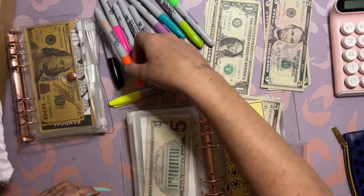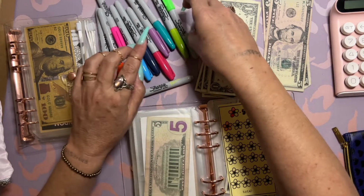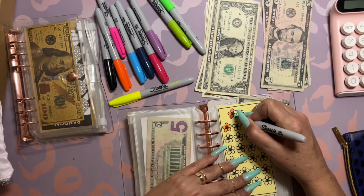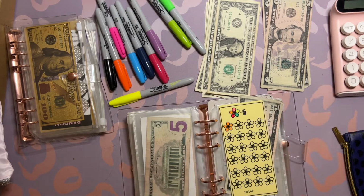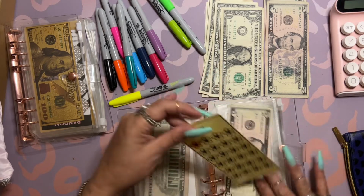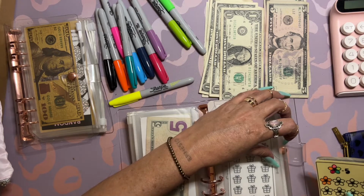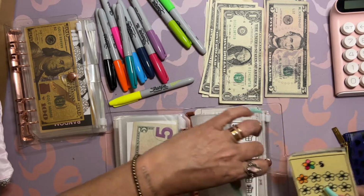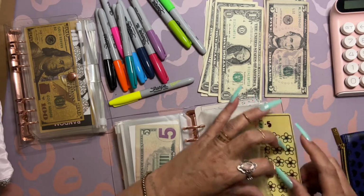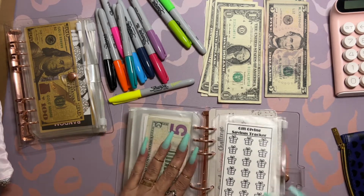Keep telling y'all, you don't have to have a lot of money to save. You really don't. Here we go, equals five. Okay. Gifts I think we'll do later.